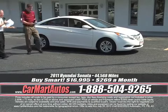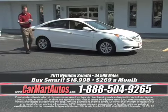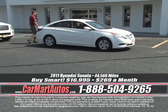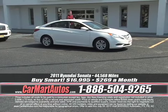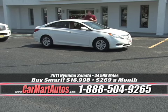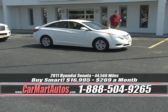2011 Hyundai Sonata. It is the Sonata, Greg. It's only got 44,000 miles. It's a beauty. It's a 2011, the GLS model. It's got all the equipment you want: windows, locks, tilt, cruise. Again, the GLS with only 44,000 miles.